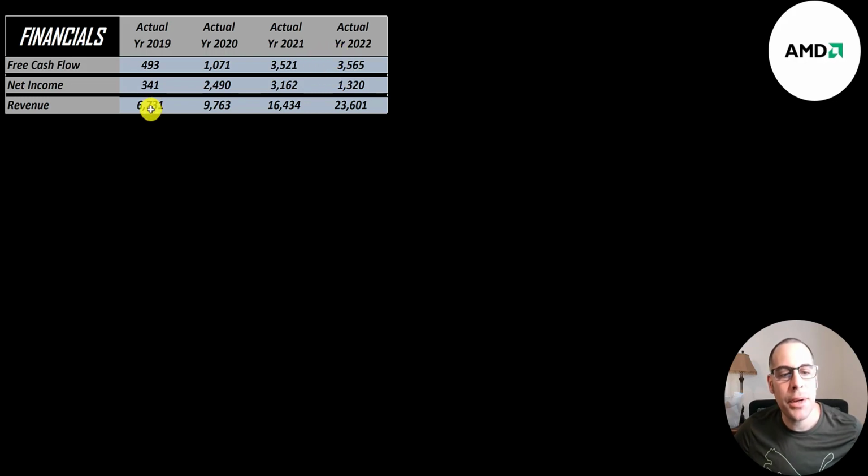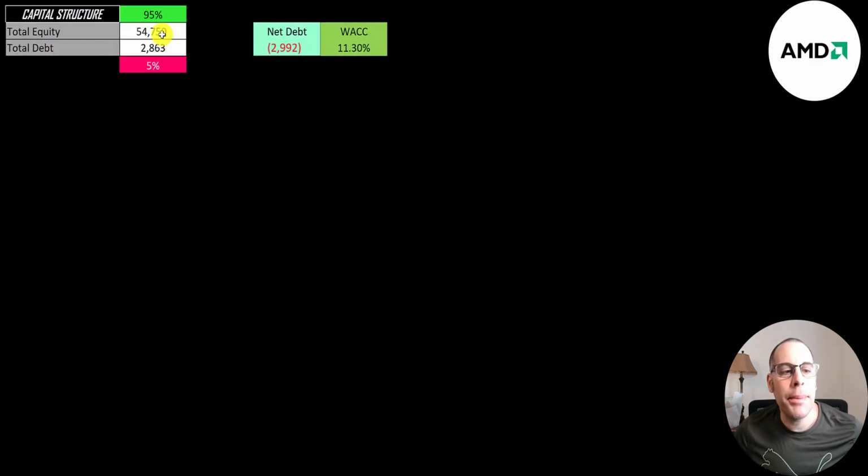Revenue is the sales for the company, and that grows steadily from $6.7 billion to nearly $24 billion. So pretty impressive growth. Let's look at the capital structure. They have $55 billion of equity, $3 billion of debt. So they're 95% equity, 5% debt.